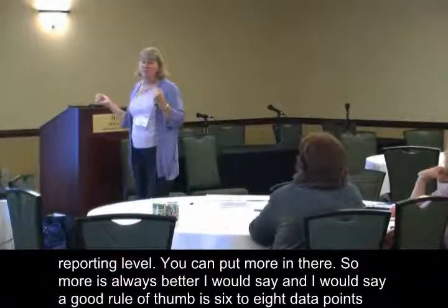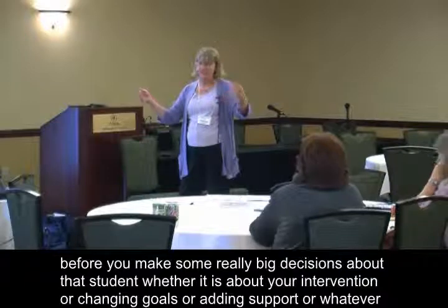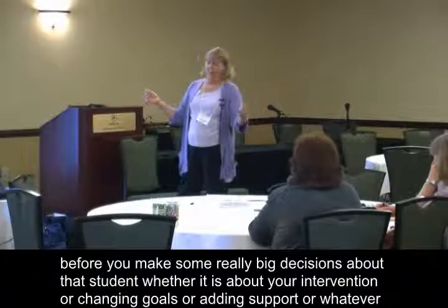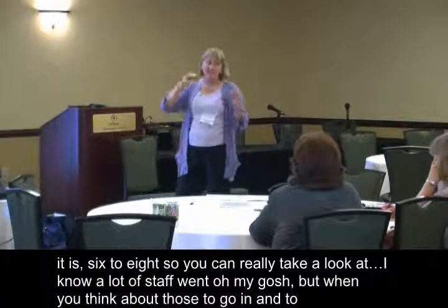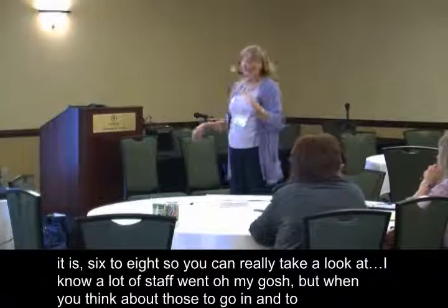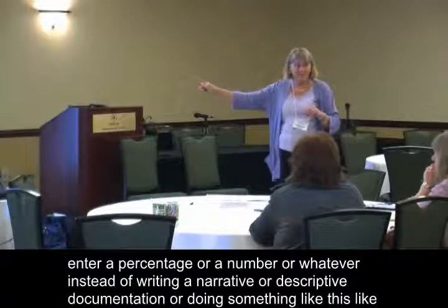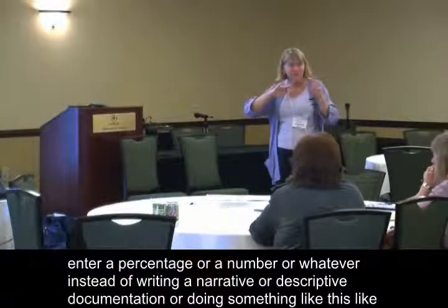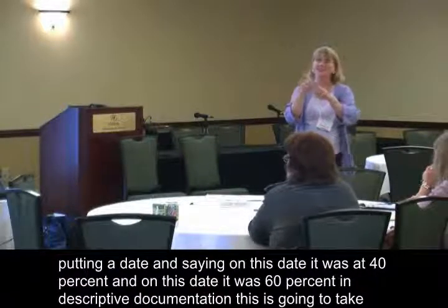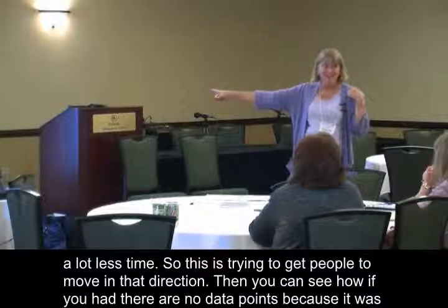And I would say a good rule of thumb is 6 to 8 data points before you make some really big decisions about that student, whether it's about your intervention or changing goals or adding support or whatever it is. 6 to 8, so you can really take a look at it. I know a lot of staff went, oh my gosh. But when you think about it, to go in and enter a percentage or a number, instead of writing a narrative for descriptive documentation, like putting a date and saying on this date it was at 40%, on this date it was 60%, this is going to take a lot less time. Yes, a lot.